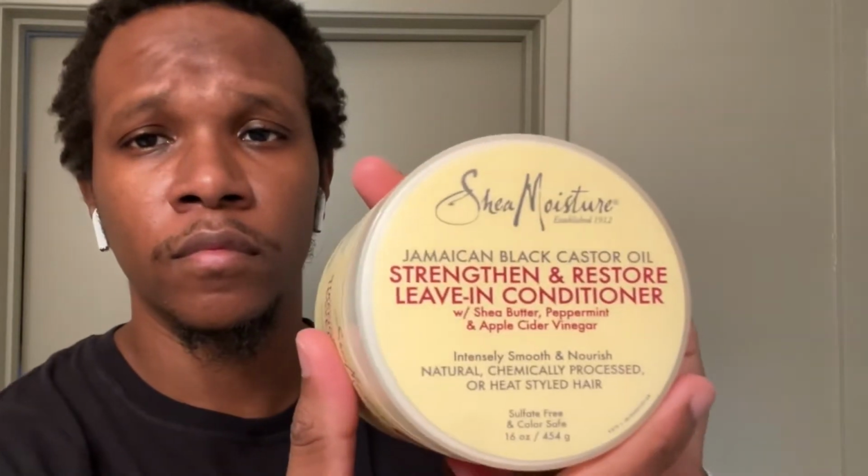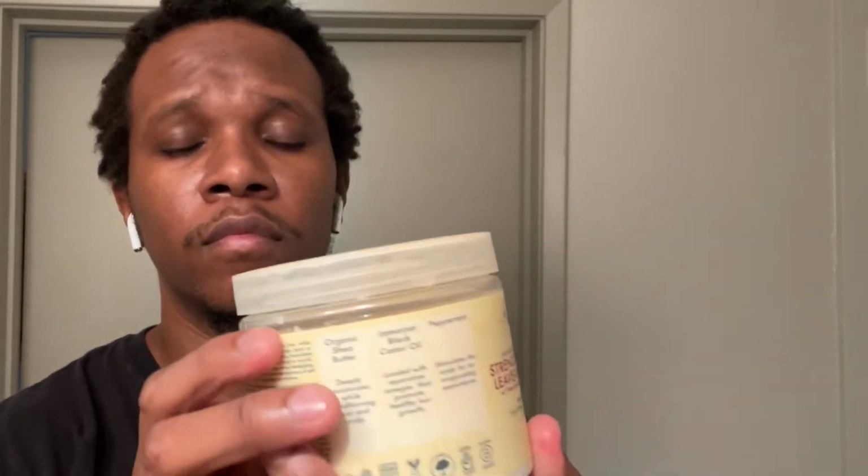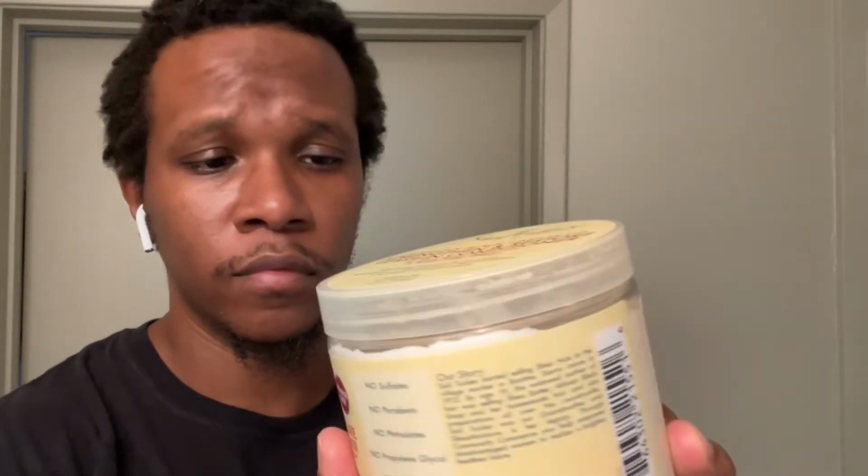In this particular video, we're going to talk about this product I've been using to grow my hair, which is this Jamaican Black Castor Oil by Shea Moisture that strengthens and restores, with the leave-in conditioner. It has apple cider vinegar, shea butter, as well as peppermint oil, which is pretty good for you to be able to grow your hair out and establish a level of growth with your hair.